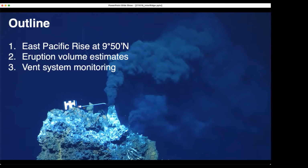And you can see, hopefully you can see my mouse, this temperature logger sits with a titanium probe in the orifice of these high temperature vents. And I'll tell you more about that towards the end.